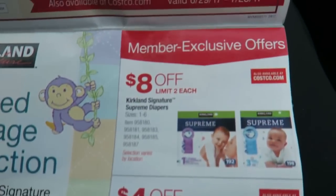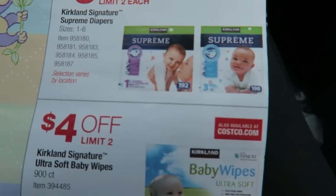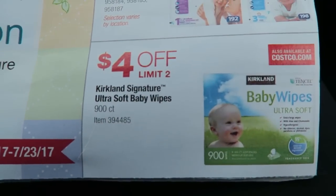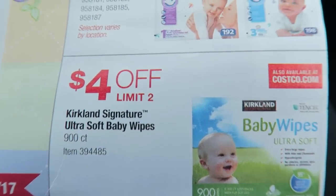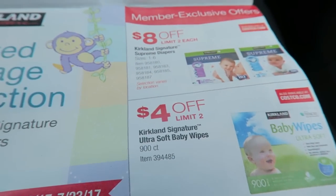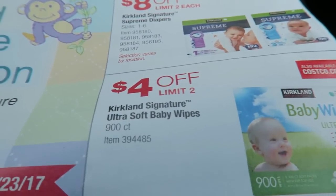So the Costco diapers, I've never actually tried Costco diapers, but they are $8 off. I have tried their baby wipes before and they're okay. They're $4 off. I prefer the Water Wipes brand because my kids have really sensitive skin.